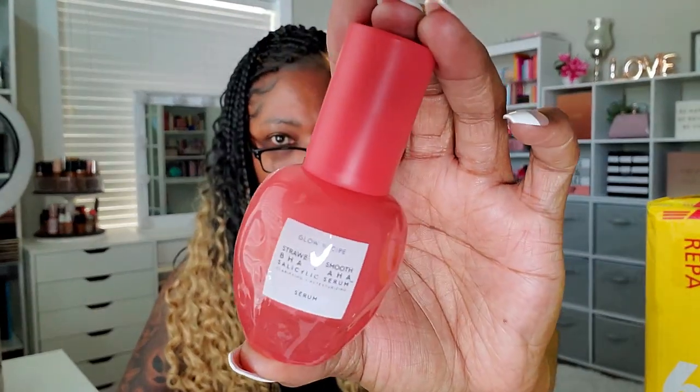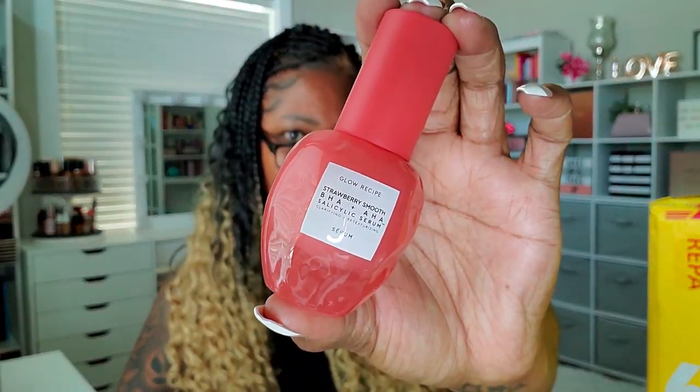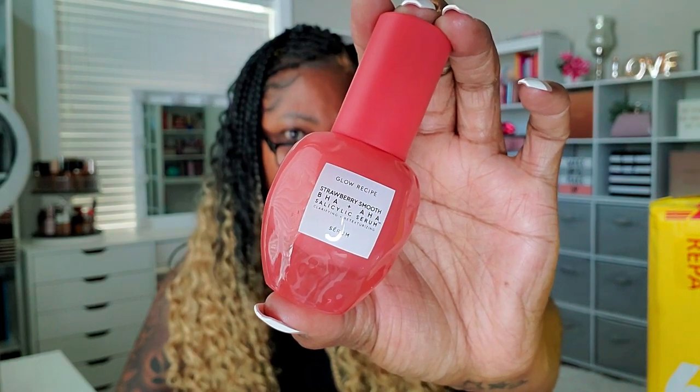So this is what the bottle looks like, and I definitely wanted to try out samples before purchasing it, because this stuff was not cheap. I don't remember how much it was. Y'all can look it up on Sephora, but it wasn't cheap. And you know, I don't really buy skincare like that because I get so much in BoxyCharm, but this one I really, really wanted because I really liked it. So I did grab that.